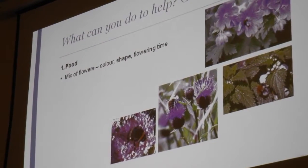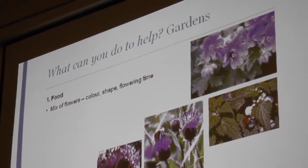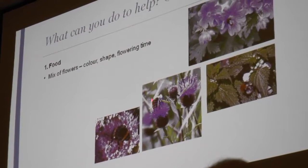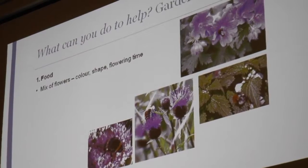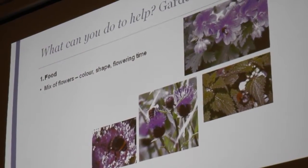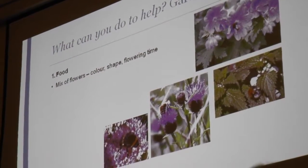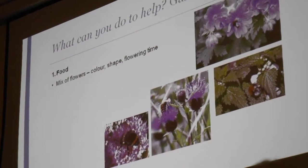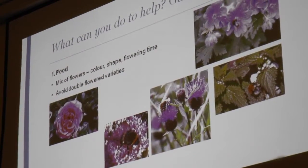Here I've got a few examples of a nice open flower, this geranium here. And this one here is a nice shallow flower, one of the sedums. Then we've got knapweed that's attracting some of the longer tongue species, flowering a bit later. And my old favourite, white dead nettle, which is good all year round. If you're after some ideas, then we've got some great leaflets at the back. There's a free Gardening for Bumblebees leaflet, and a chunkier one that's for £3 if you want to learn a bit more.